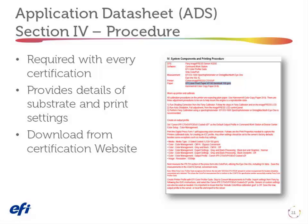In the case of IDEAlliance, we can do it in one location and send it to them. This is our document that shows exactly what we did. In the case of Fogra certification, Fogra actually sends representatives to meet us at a site, and they do the testing with us, but we have the same requirement.